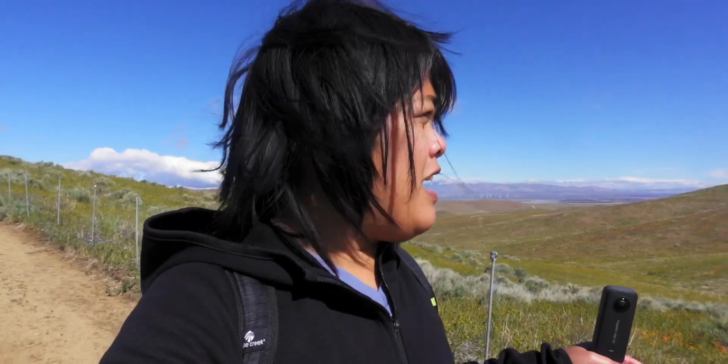It's really windy out today, and actually it's really nice out here. Very beautiful, quiet. We're in the Antelope Valley Poppy Reserve, as I mentioned earlier, and right now it's pretty much the height of the poppy season, but since we haven't really had much rain, the blooms aren't as much right now, so there are pretty much a good showing of poppies this season, and we're gonna take a look around.